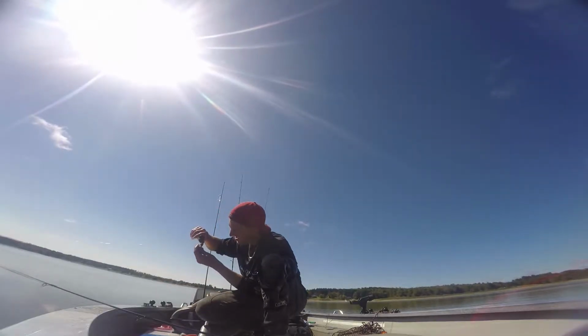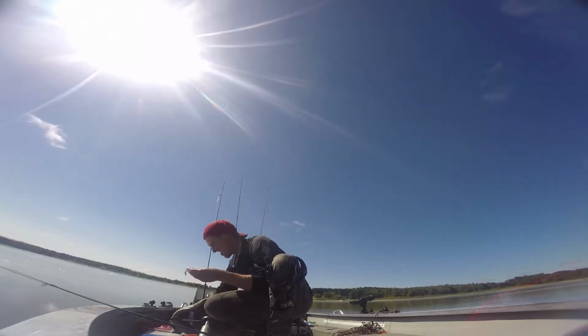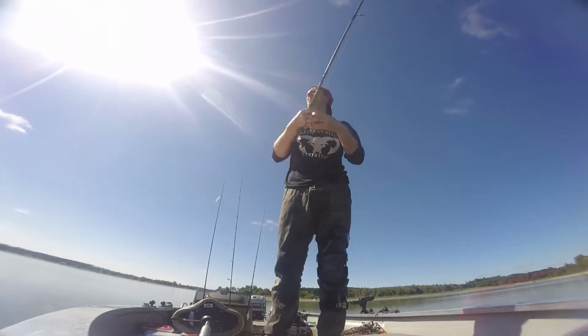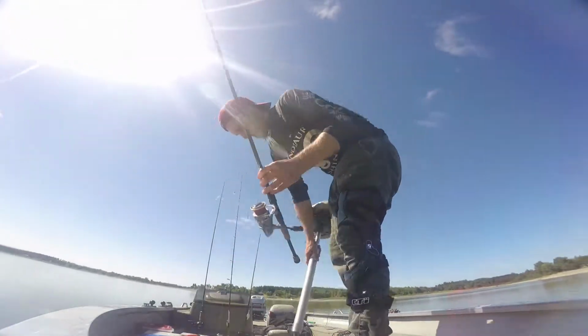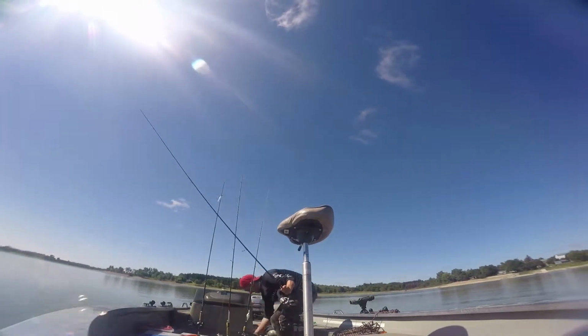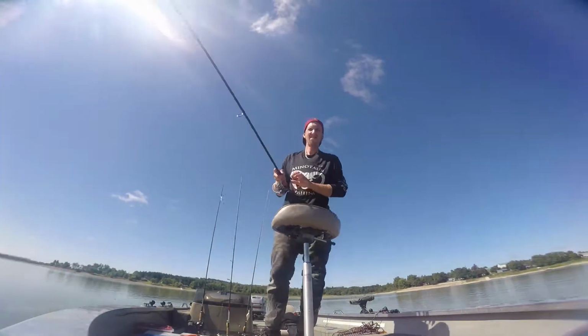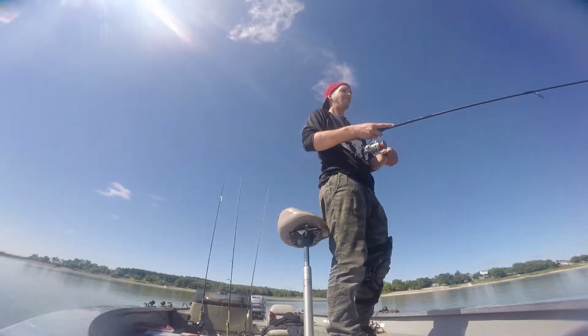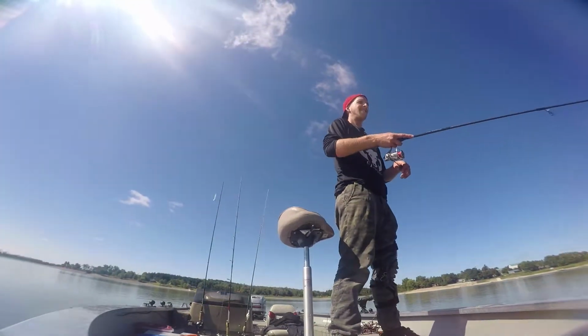So this was key for me. I'm using some scent and I'm putting it in the back end of the tube. And I'm running a Ned rig, Tube Z, I think in Canada Craw. And yeah, I'm casting it out there, letting it sink. And I found for the smallies, big pops actually worked great, and just dragging it.